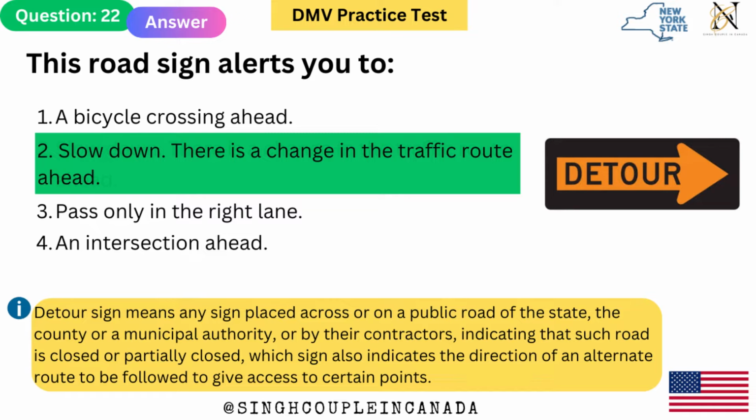Detour sign means any sign placed across or on a public road of the state, the county or a municipal authority, or by their contractors, indicating that such road is closed or partially closed, which sign also indicates the direction of an alternate route to be followed to give access to certain points.